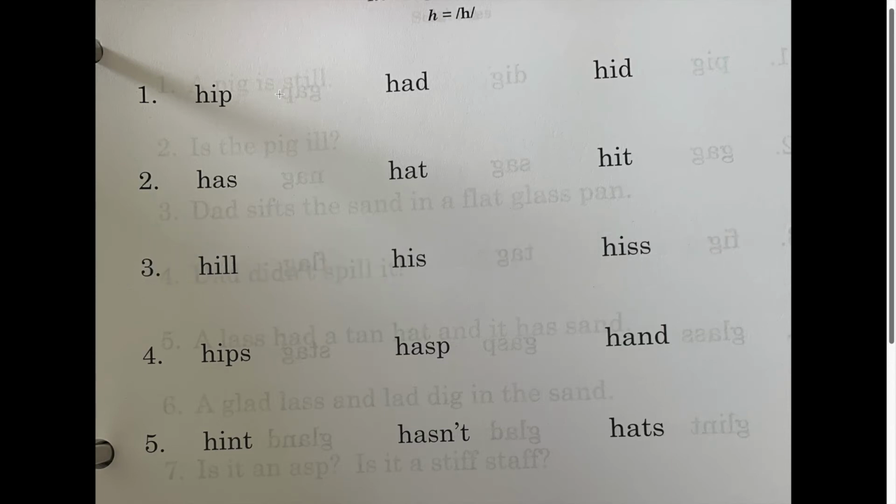Today we will work on reading practice 19A. First, let's read for accuracy. Point to the first word in the first row. Remember, rows go left to right, columns go up and down. So I'm going to give you a chance to say the word, and then I'm going to say it after you. Point to the word.